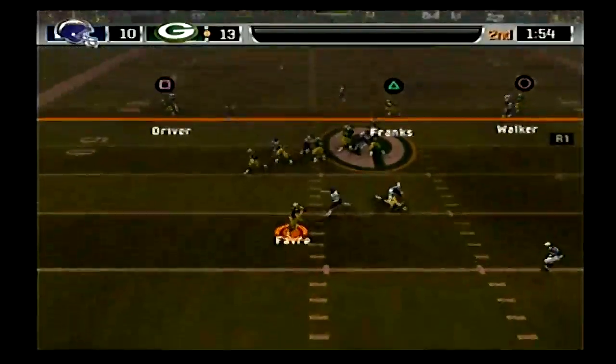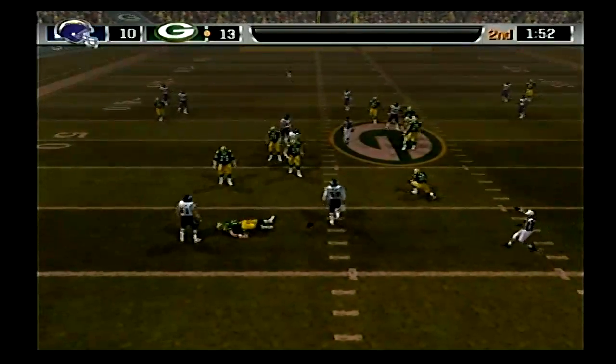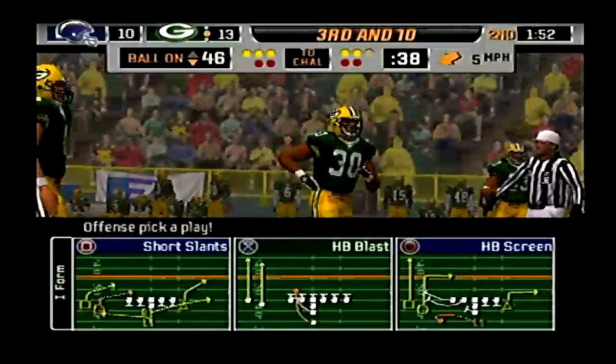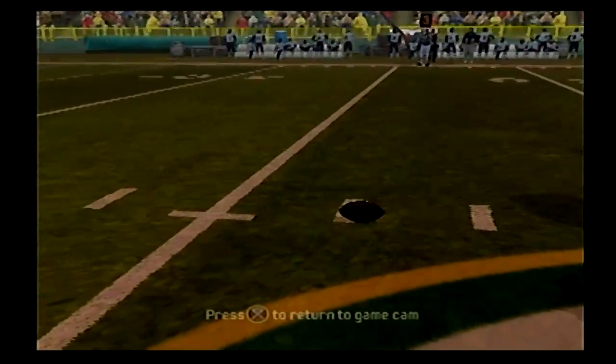Looking upfield. Pressure coming. Goes with a short pass to the right side. Third and long now. Let's see what kind of a pass play they go with to try to convert. And this is the fifth play of this drive.